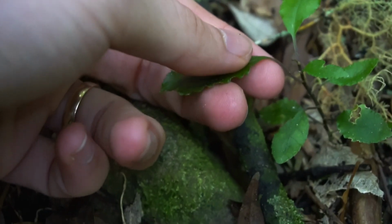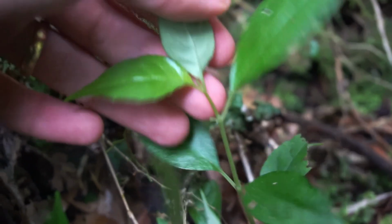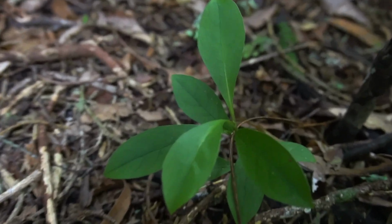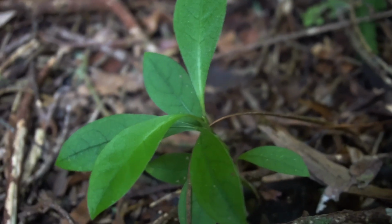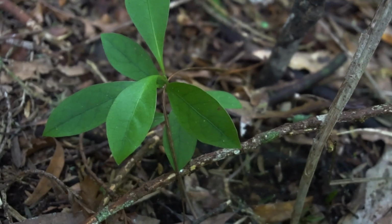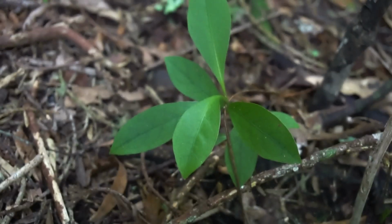This one here looks like another Melicytus. Got a few Melicytus around here actually. We've got an opposite leaved species here. This is Geniostoma ligustrifolium. And just another seedling here. This is definitely a Coprosma because it has those interpetiolar stipules at the base of the leaves there. Being quite small, it can be tricky sometimes to know what type of Coprosma it is though. But my best guess is that it is actually a seedling of the Coprosma australis, just entirely based on the mottling of these leaves and kind of the longer length of them.